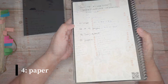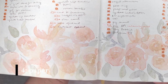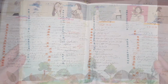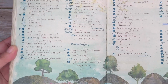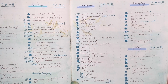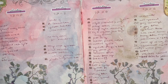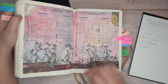And then finally we have, what's my last reason? Oh yeah, paper. So I kind of implied that already when I talked about art and wet media, but the Leuchtturm, obviously a great writer of a notebook, but in terms of wet media, not so much. And I heard, and I'm hoping it's true, that the Stalogy is better for wetter media such as watercolor and ink. So that's another reason why I'm switching notebooks.